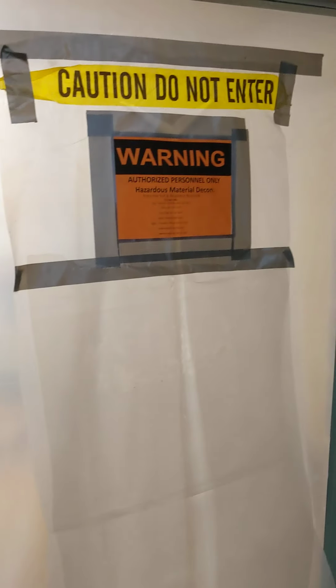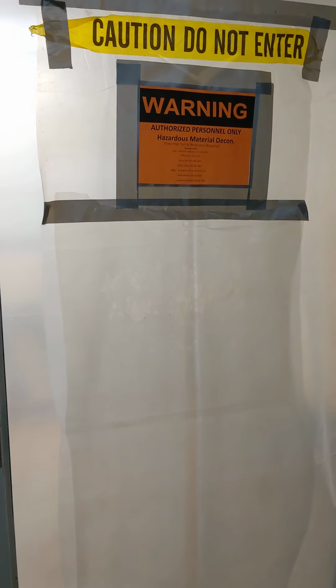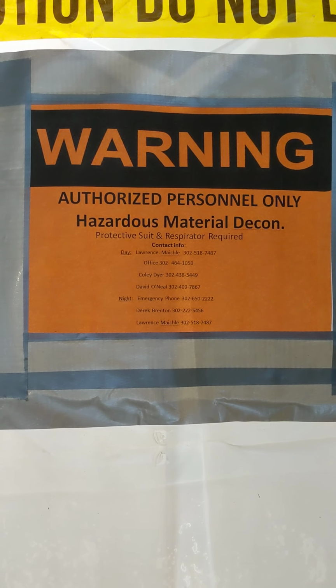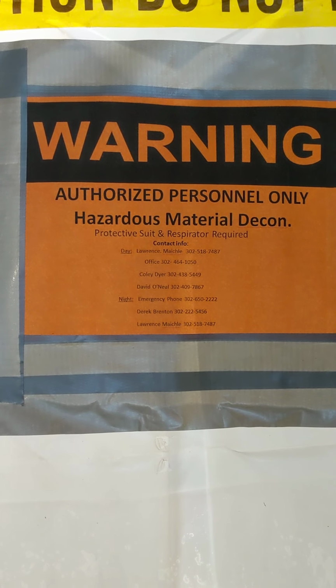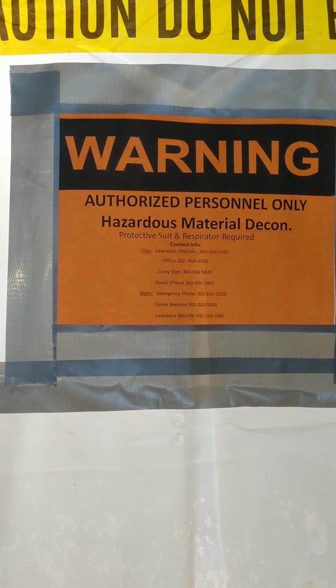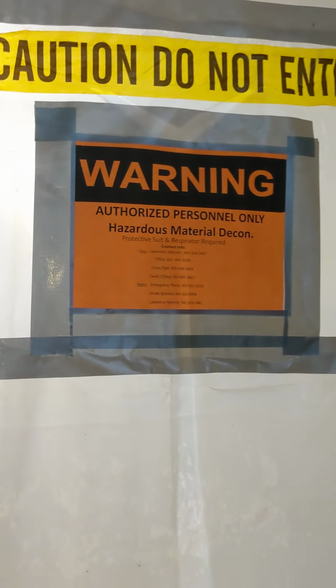So starting out, as always, is our containment door. Our containment door is to eliminate cross-contamination into the unaffected area. In this case, the unaffected area is the rest of the living space where all the tenants actually are. So we put up our caution tape, our warning signage: authorized personnel only, hazardous material decon is what we're doing, and then it goes into what the PPE is that's required for this containment, and then all of our contact information. If someone from the apartment complex needed to get a hold of one of us for some reason, if there was an emergency and we had to do a head count or something like that, all of our contact information is right there.